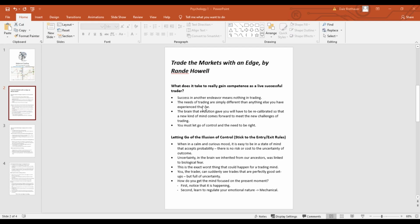The needs of trading are simply different from anything else you've experienced thus far. The brain that evolution gave you has to be recalibrated until a new kind of mind comes forward to meet these new challenges of trading. And what are the challenges? You must let go of control and the need to be right.